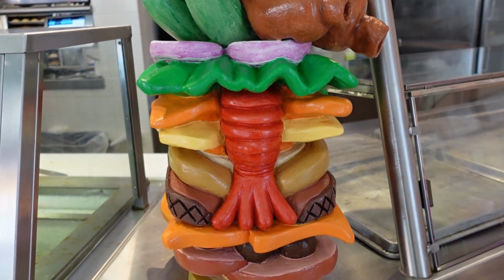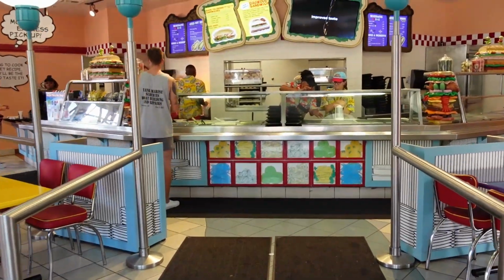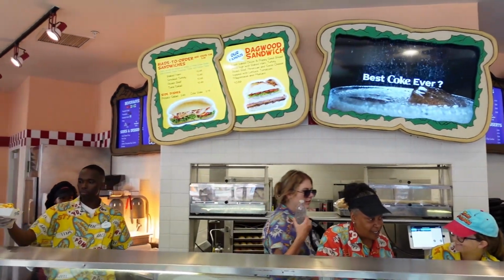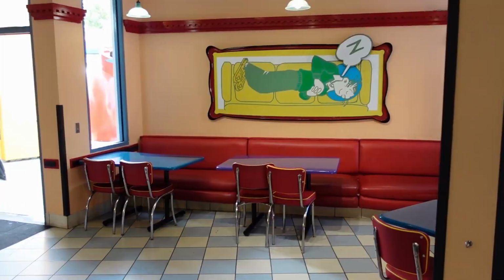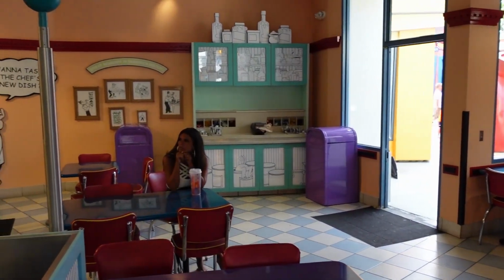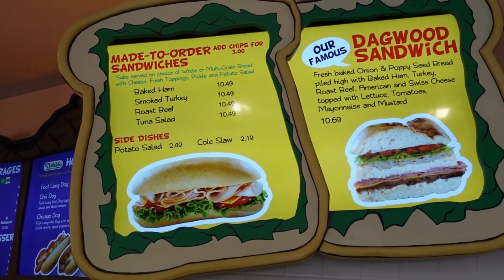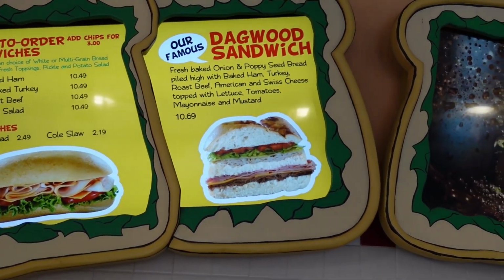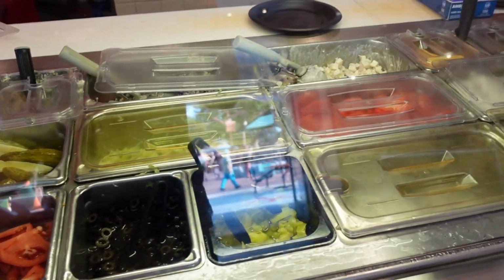And if you don't know anything about the Dagwood, usually a Dagwood sandwich basically just has everything on it. That thing is a monster. Let's talk about what's on their Dagwood sandwich. It is served on a fresh baked onion and poppy seed bread, and it has baked ham, turkey, roast beef, American and Swiss cheese, lettuce, tomatoes, mayonnaise, and mustard, and this thing is a monster. And it's only $10.69. I feel like that's a pretty good deal for such a large sandwich.